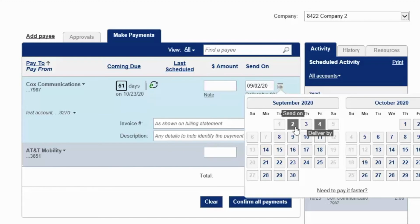Cox Communications is able to receive electronic payments. You'll now notice that the lead time has increased by a day and is now 3 days. Today is September 2nd, 3rd, and 4th is when it will be received, 3 days.